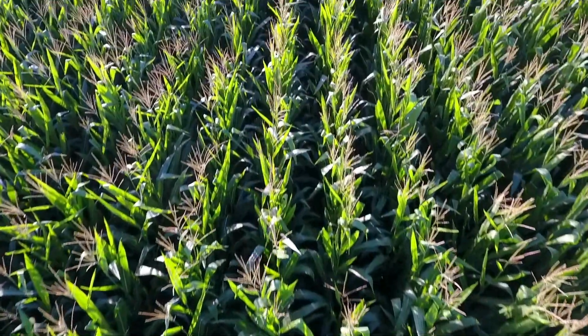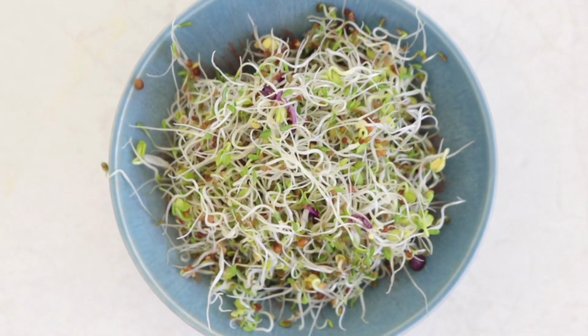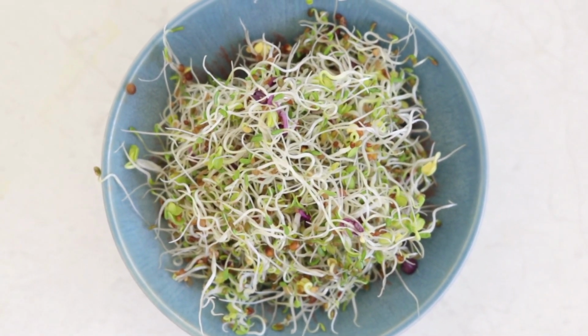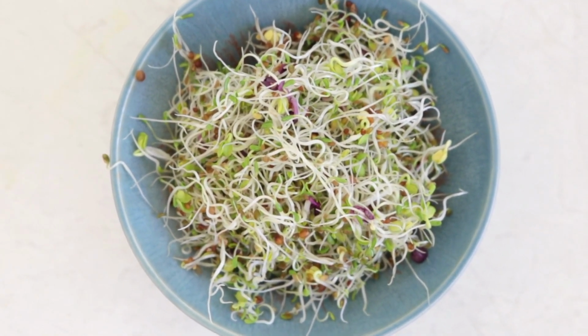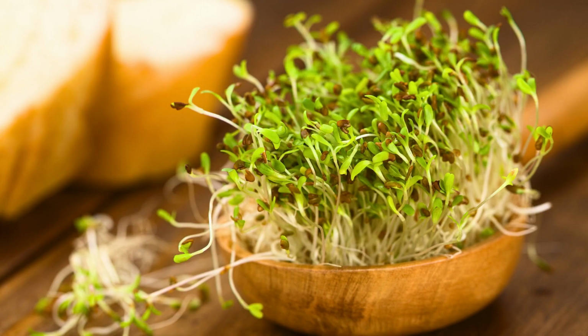Alfalfa and diabetes. What the science says. Alfalfa has been studied extensively for its potential benefits to people with diabetes and its ability to lower blood sugar levels. Some studies show alfalfa can reduce blood sugar levels by up to 30%. Other studies have shown that it reduces cholesterol by up to 25%.